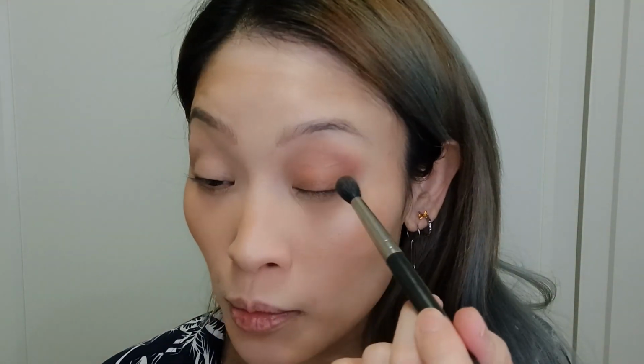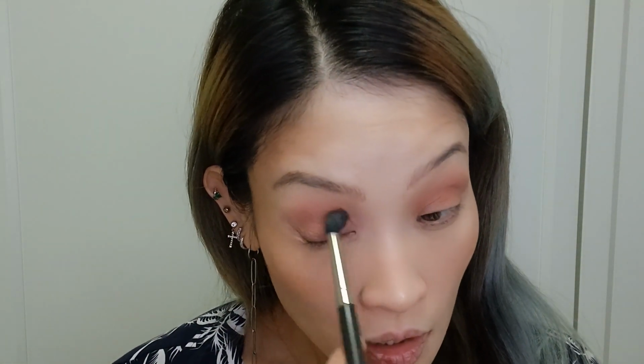I have a job interview tomorrow. I think I'm going to wear this look. I'm going to use this nude eyeshadow, same brush. I'm just going to clean up the edge. We don't want that harsh edge of the color.